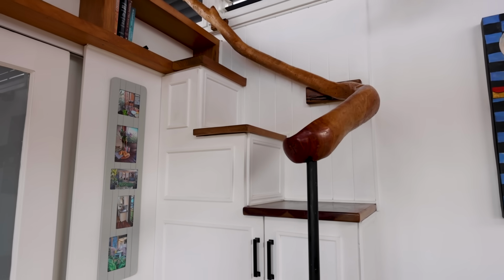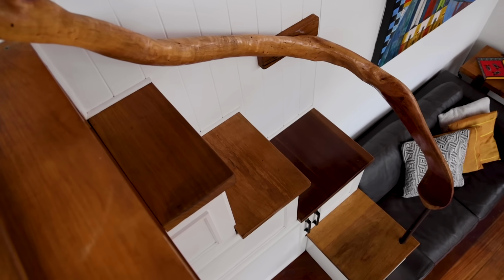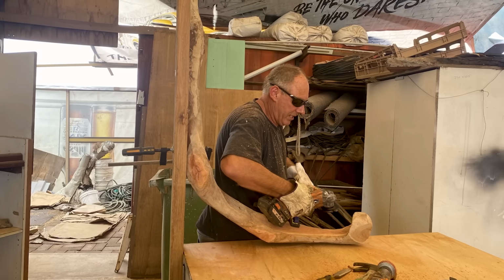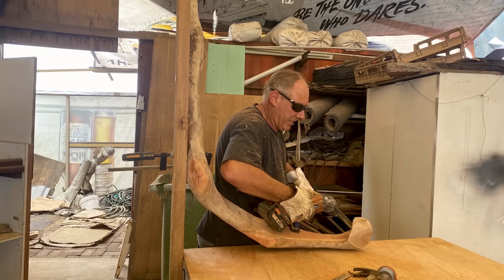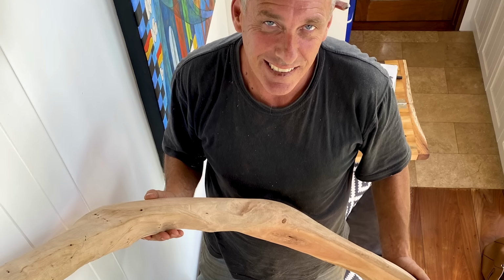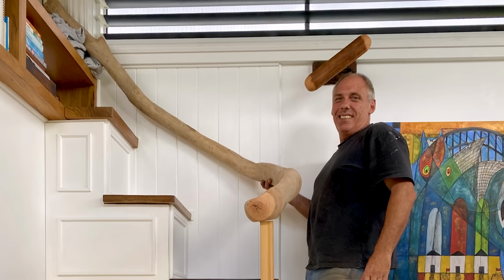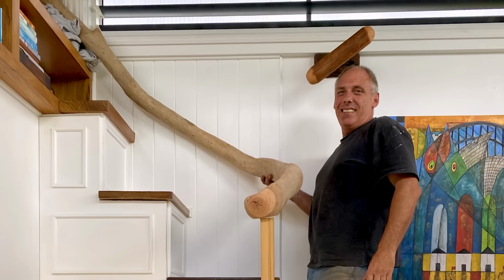Especially elements like the banister you've created there, which are just so beautifully artistic. Yeah, so that was something I was looking for quite some time, trying to find the right shape. And funny enough, it actually fell from a tree not far from here. The tree had been dead, so it was well seasoned and it hasn't moved. But it was just the right shape to fit the staircase. I remember we brought the piece of wood in and put it up there just to check that it'd be okay. And then he moulded it.